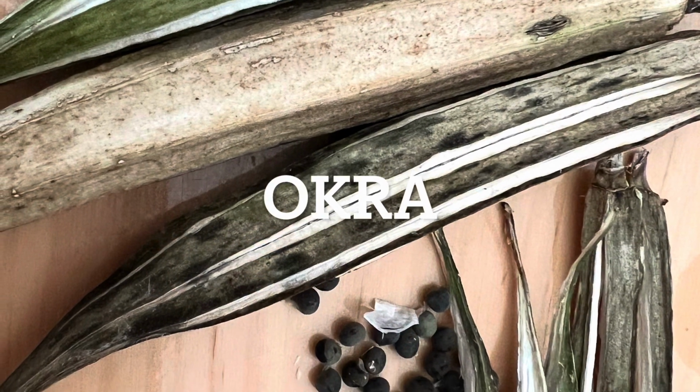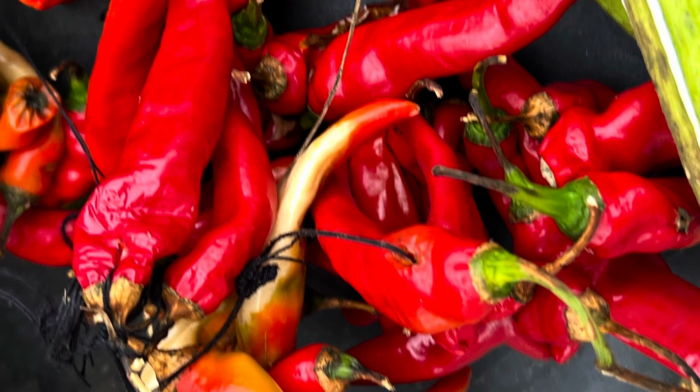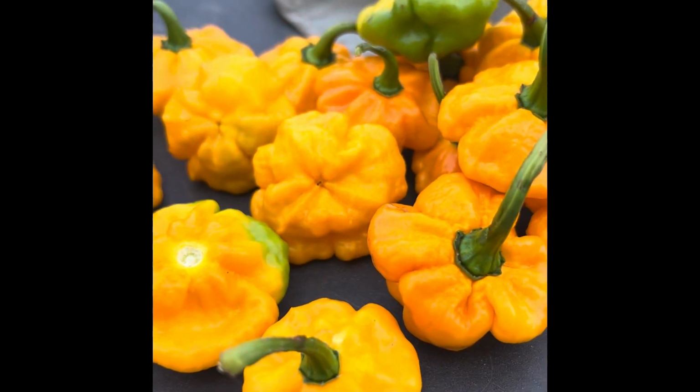I also did okra for the first time this year. Very first time. My father used to grow these, but this is my first time growing okra. My sister grew them in Jamaica, and I got seeds from her. These are cayenne pepper. I just have a few seeds, not a lot. And I'm not selling them.